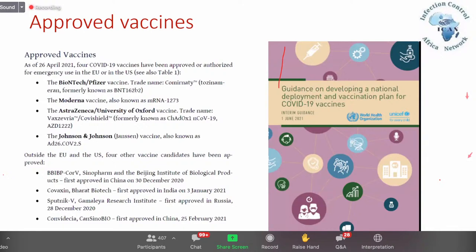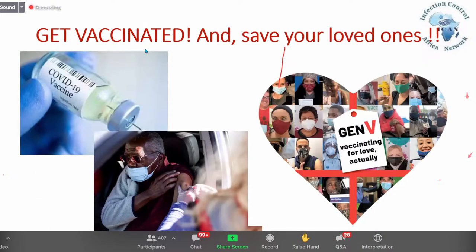At least you can start looking at the national vaccination plan and rollout, because whether you're positive or you're not positive, it doesn't really matter. You need to get vaccinated is the point. So basically, my take-home message to you is please get vaccinated, okay? And save the people you love, all right?